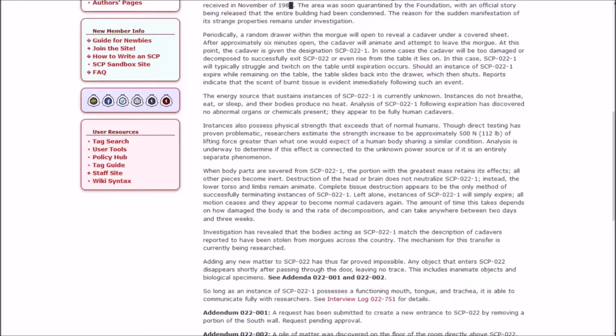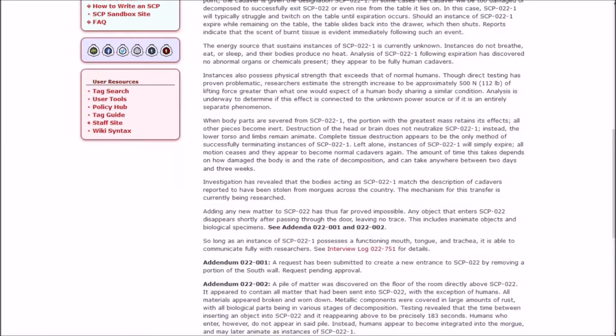In some cases, the cadaver will be too damaged or decomposed to successfully exit 22, or even rise from the table it lies on. In this case, 22-1 will typically struggle and twitch on the table until expiration occurs. Should an instance of 22-1 expire while remaining on the table, the table slides back into the drawer, which then shuts. Reports indicate that the scent of burnt tissue was evident immediately following such an event. So, if it dies before it gets up and moves around, the morgue burns it?